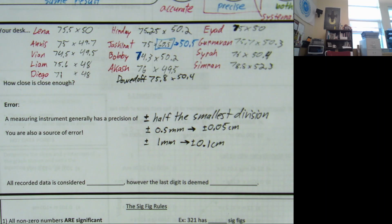4,121.24. So this is, so we can compare it. Let's keep going down. Granada, what'd you get? 4250 exactly. Nice. Akash? Okay. Bobby? 3,729.26. Spirit? 3,784.5.